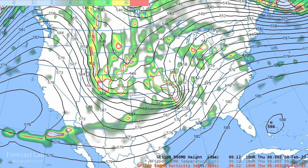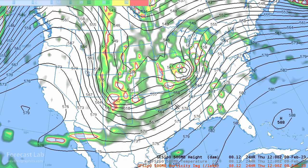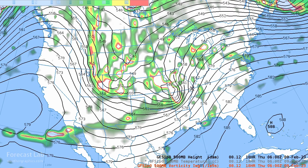So that energy is going to work up into Missouri and into Illinois overnight. That's going to be closely correlated with jet stream position. Let me draw that out. The jet running about like this, jet max about in here, and the divergent left front quadrant right in that region. The right front quadrant right there tends to be convergent aloft, so you tend to get subsidence there.